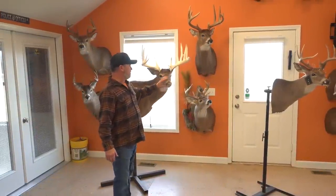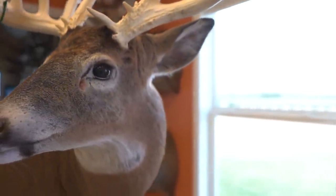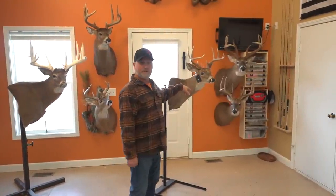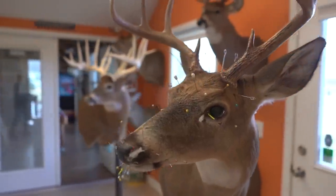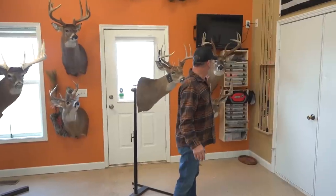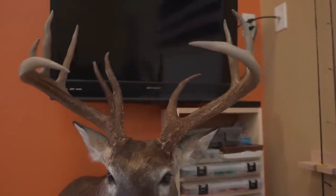But this is the process right before I paint it, when I get all the detail work done, and now I go into the airbrush and finish it. This is a stage right before that. So you got everything pinned in place, nothing moves, details good, you pull them out. Finished product will look like this guy right here. So these are a couple finished mounts, soon to be picked up.